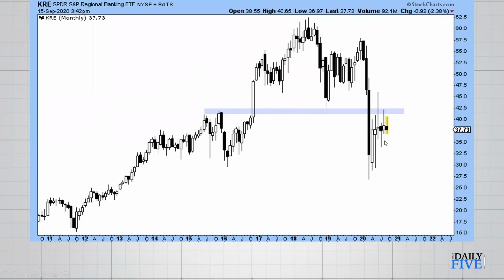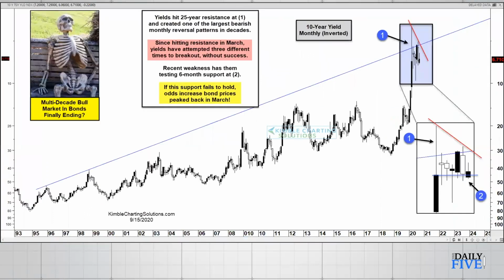So again, to reiterate what I said, I think banks are going to send one of the most important price messages. A breakout obviously would be bullish for banks and the broad market, the Dow, transports. If they peter out here and selling comes into play, that's probably going to highly influence the first two charts that we shared.